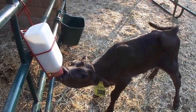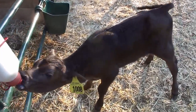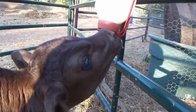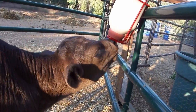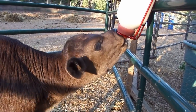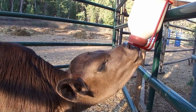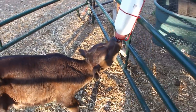2 days of bottle feeding this little guy. And it's funny, he gets pretty skinny between bottles, but looks like he's doing pretty good. Let's see how good he stays on it. Yeah, I think he's got it. Oh yeah. I don't even think he's going to need any help this time.